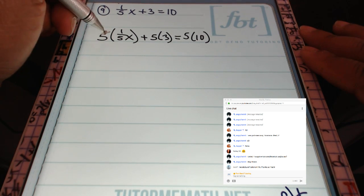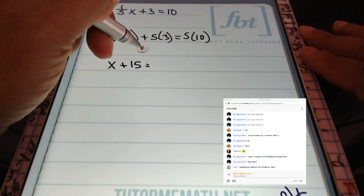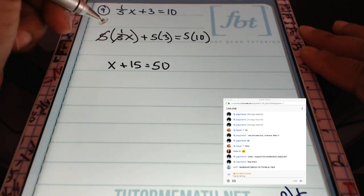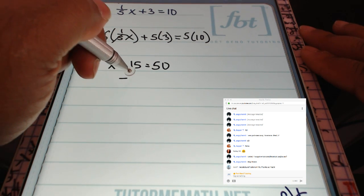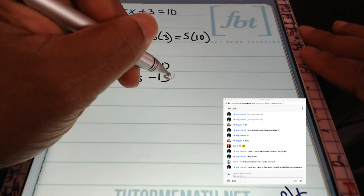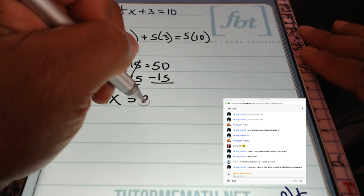So therefore, the 5's will cancel out. I'll end up with x plus 15 equals 50. I mean, we are multiplying 5 times 10, by the way. That gives you 50. And then what you'll do from here is subtract 15 from both sides of the equation to get x equals 35, and done.